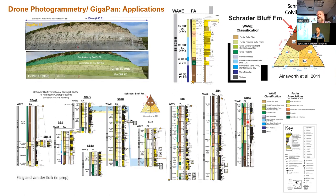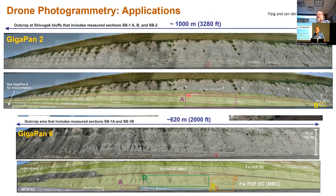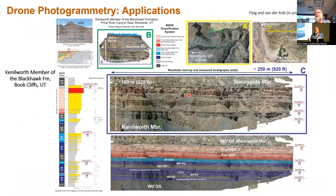And that should speak to predictability of geometries and internal stratigraphy over distance, especially if you have these really laterally continuous outcrops like this. So in this case, there's some fluvial dominated wave modified exposures, and those transition to more fluvial dominated to tidally modified exposures. And we do this in the book Cliffs. This is on drone photogrammetry of the Kenilworth and Woodside Canyon. Some folks have probably been there. And you can just go and ground truth and drape these types of classification systems right over the outcrop. And you can drape stratigraphy right over the outcrop on digital models.